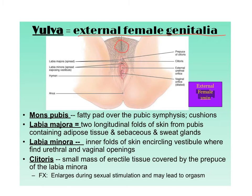Then you have the labia majora, two longitudinal folds of skin from the pubis containing adipose, which is fat tissue, and sebaceous as well as sweat glands. And that can be found right out there. You have the labia minora, and this is found right in there. And it encircles what's called the vestibule, which is just the area that contains the external urethra and also the vaginal opening.